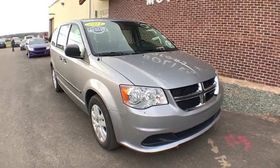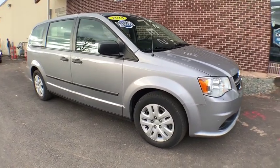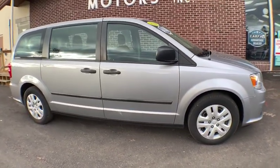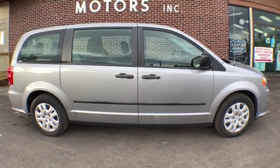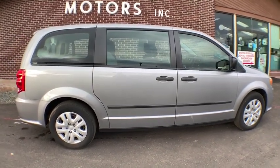2014 Dodge Grand Caravan. The Dodge Grand Caravan received the government's highest front and side crash rating of 5 stars. Its vast interior is widely praised, with an innovative seating arrangement, versatile cargo storage, and enough entertainment features to keep the kids entertained on road trips.